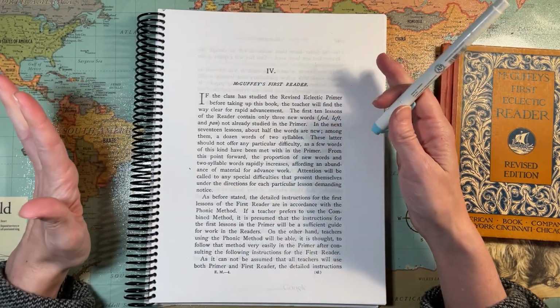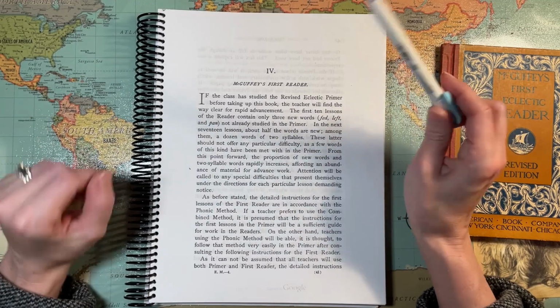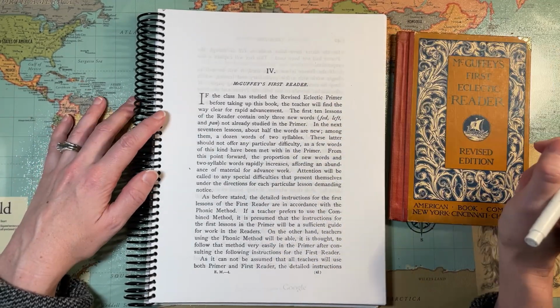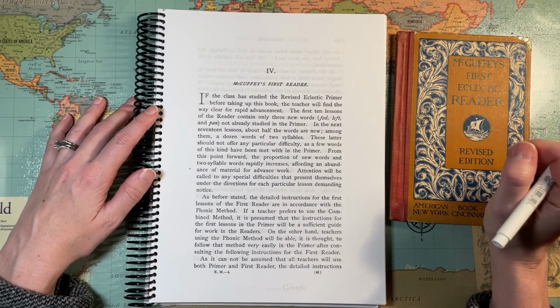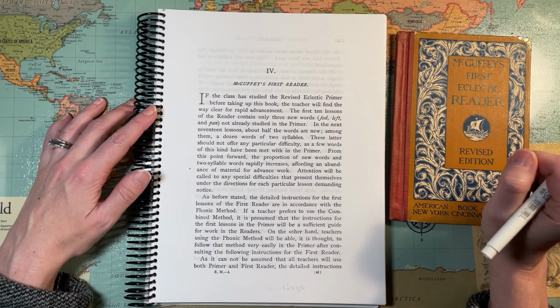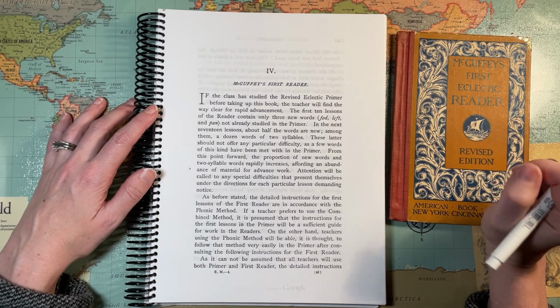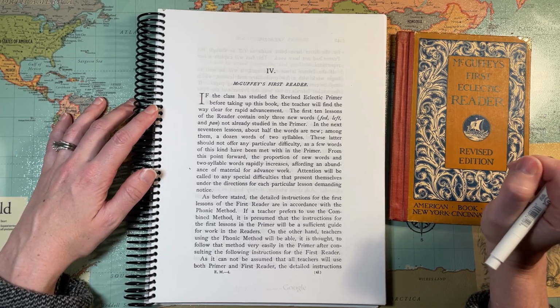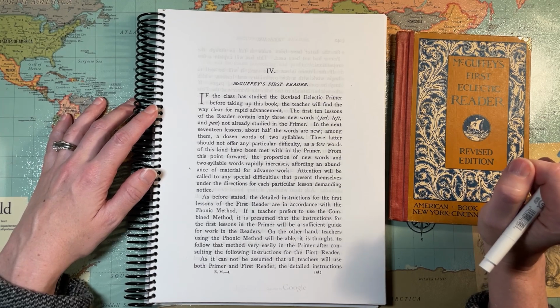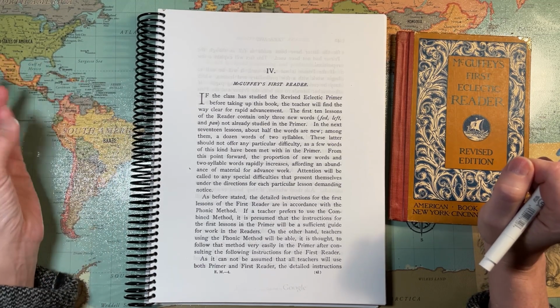We are still in the reading section, chapter 4, titled McGuffey's First Reader. If the class has studied the revised eclectic primer before taking up this book, the teacher will find the way clear for rapid advancement. The first 10 lessons of the reader contain only 3 new words: fed, left, and pan, not already studied in the primer.